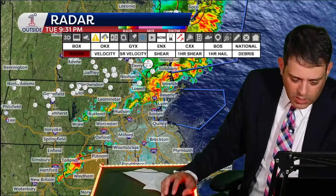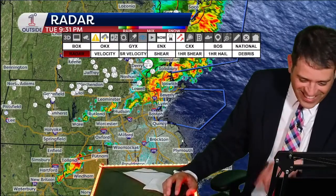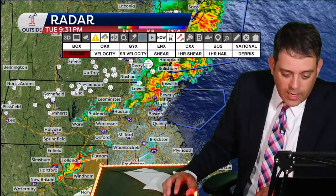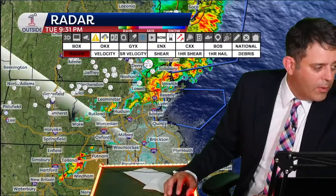Let's see, what's it looking like in Maryland? Really? You're watching in Maryland? Is that true? All right, hold on, we'll get there. Outflow boundary just took down a tree and broke a pole in Waltham. Really, Matthew? Unbelievable. Oh, in Waltham.